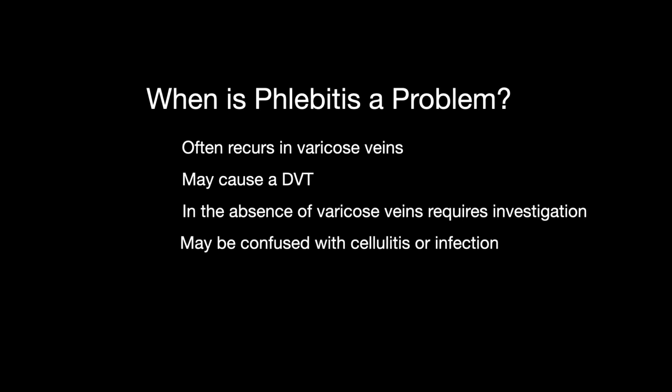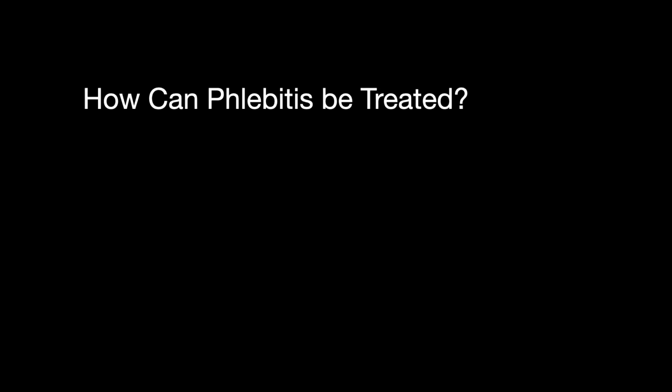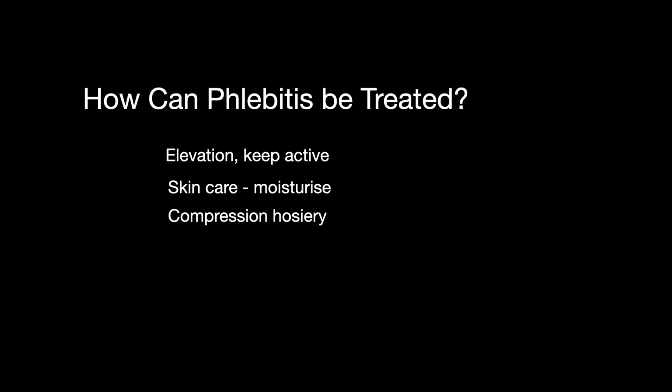So, how can phlebitis be treated? Well, in the short term, you can manage the problem yourself by keeping active and elevating the affected leg. Under the advice of a healthcare professional, and in the absence of any other health conditions such as diabetes or artery disease, good quality medical grade compression socks should be worn during the day, and the skin should be moisturized after taking the sock off before going to bed.